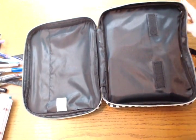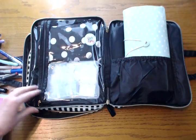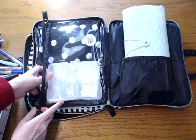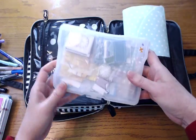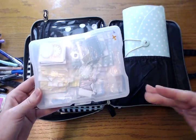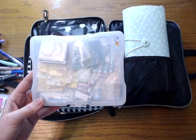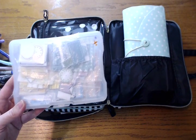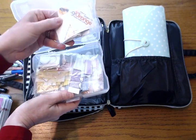So that's the very first section. Then let's go to the next section. And in this one, I have just a photo box, and this is full of a bunch of colored stickers, as you can see. These were the original stickers when I first got into starting the decorative types of planning. And I have these divided up by color. I cut these all up and just divided them up by color.